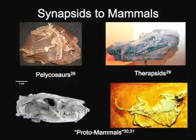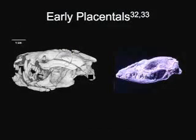Pelycosaurs were primitive synapsids with differentiated teeth and a hard palate. Therapsids were mammal-like reptiles possessing complex jaws and teeth. Their legs were vertically attached under their bodies, as opposed to laterally at their sides. In the proto-mammals, we see further development of mammalian skull characteristics. At last we arrive at early placentals. They were small and rodent-like organisms.